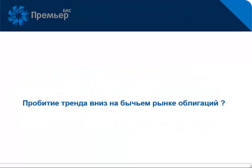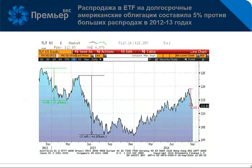Here we're going to look at government bond markets as they are today. Here we have the US long government bond ETF, TLT. As you can see, in general, it's been going up. And yes, it did pull back 5%, but remains in an uptrend. That is the key point. It remains in an uptrend, which remains bullish for bonds.